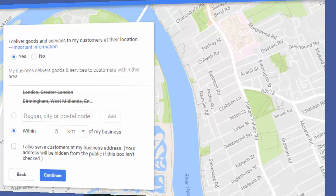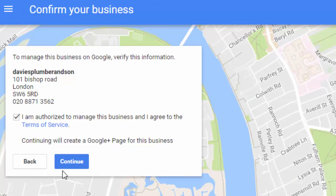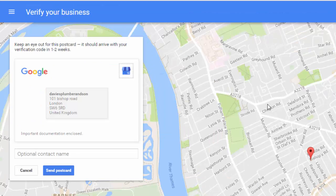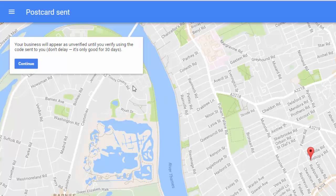When you're done, click Continue. On the next screen, tick the box that says, I am authorized to manage this business and I agree to the terms of services. This will take you to a new page where you can confirm how you want to receive your code verification. Choose the mail option. This will take you to the final screen, which will let you know you will receive a code through the mail in about 1 to 2 weeks, which actually generally takes about 4 days.